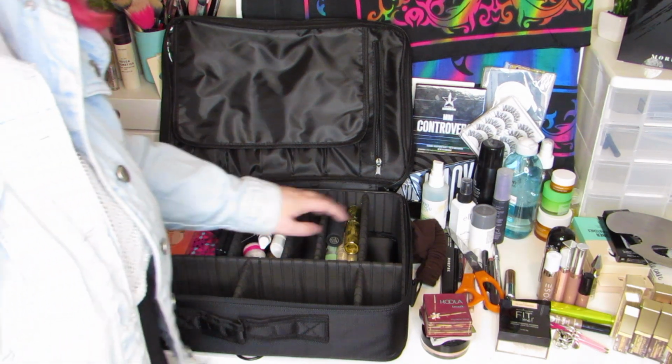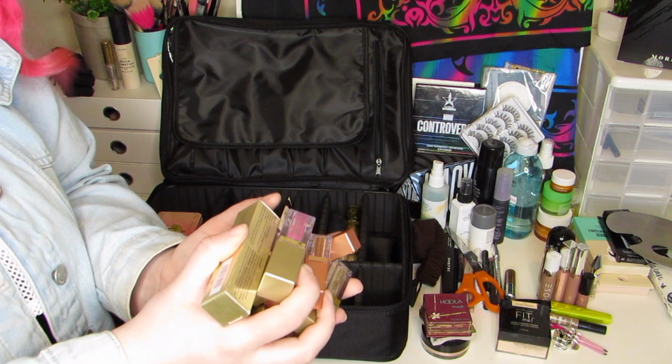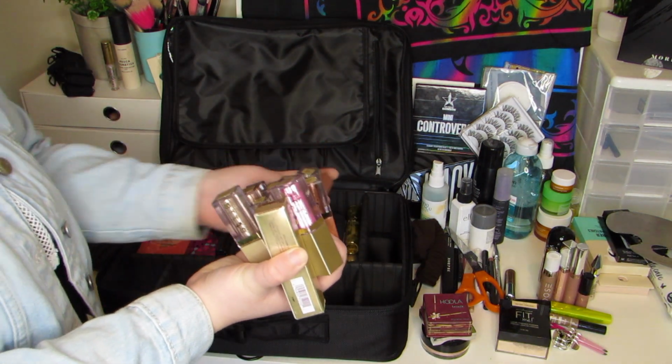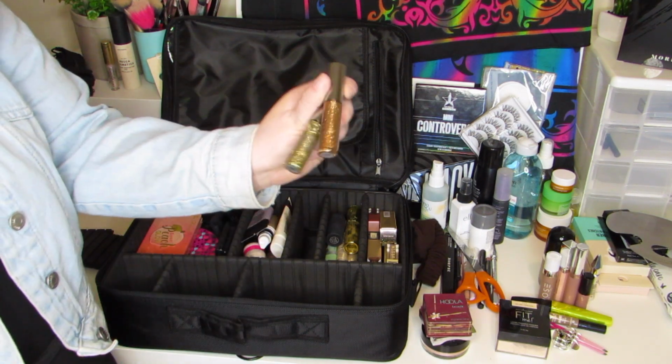I'm then going to use this compartment for all my glitters. And oh my God, I just dropped one, but as you can see, I have a lot. So I'm just gonna pop them all in there. I also have two glitter liners by Urban Decay.